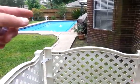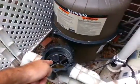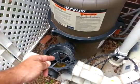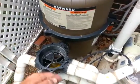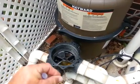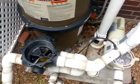You take a sample of water from the pool, but you don't take a sample of water from here. No one ever does. But clearly, if you had taken a sample of water from here, you would see there was something else going on. And that's what it is.